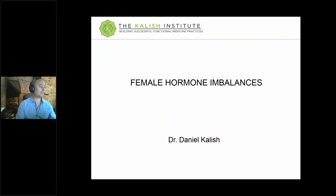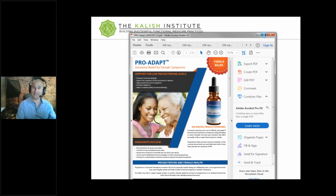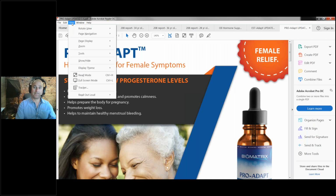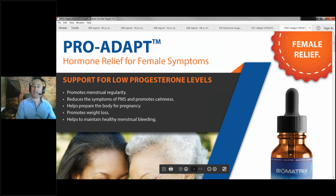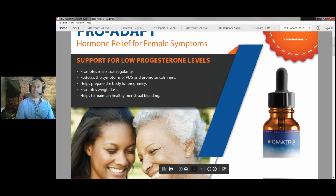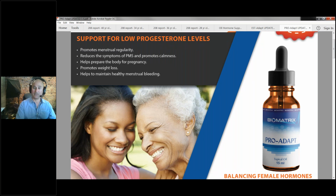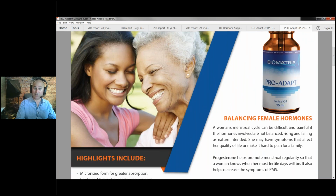And then there's a new product that just came out, which is a wonderful thing. That is called ProAdapt, made by Biomatrix, a brand new thing that just came on the market recently. They used to make this years and years ago. And again, it's a liquid progesterone. So you can use the ProAdapt, the Progon B, or the Progest Avail, all three different liquid progesterones. Is there one that's better? I don't know. They're kind of interchangeable in my mind.